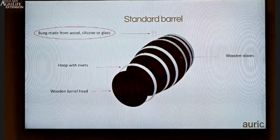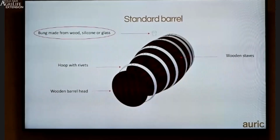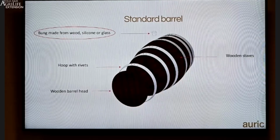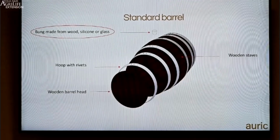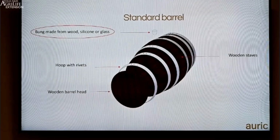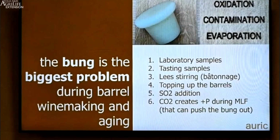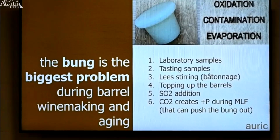The construction of the standard barrel that we have is the bung made out of wood, silicone, and glass. Then you have the wooden staves, hoops with rivets, and wooden barrel heads. This construction has been in the market for more than 300 years since people started working on a commercial level. And I found that the bung is the biggest problem during barrel winemaking and aging, and very little is discussed about the bung in books or in webinars.